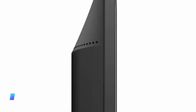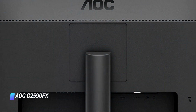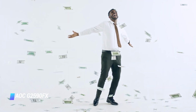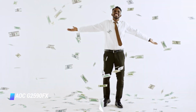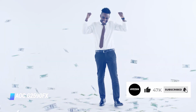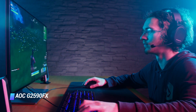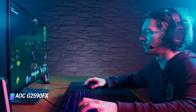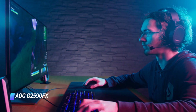The AOC G2590FX is the best gaming monitor for budget-conscious buyers. Priced well below $200, the device has a surprisingly sleek design, as well as gaming performance and features worthy of a higher price tag. The G2590FX is the most elegant gaming monitor in its price range, and well beyond, thanks to impossibly thin side and top display bezels.